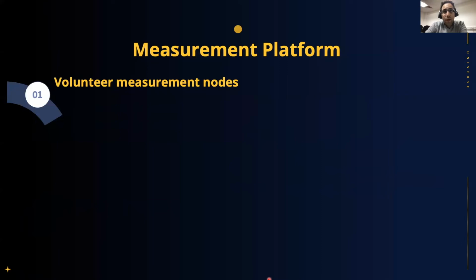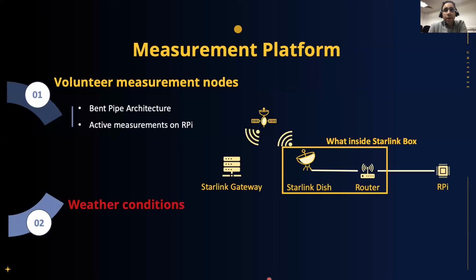We asked them to connect a Raspberry Pi, and to some nodes we also sent Intel NUC machines, to connect these computing devices to their Starlink terminals. So why Starlink? Because Starlink is the only commercially available LEO network that is live now. So we sent these NUC devices or Raspberry Pis to the volunteers, asking them to connect them to their Starlink terminals, giving this architecture here. So let me walk you through this architecture.